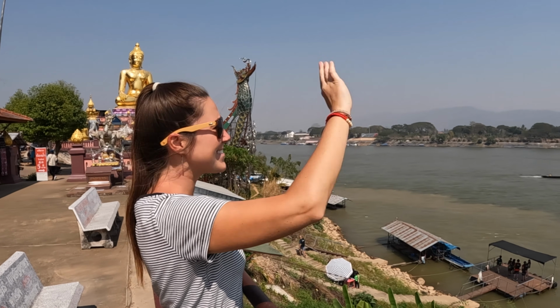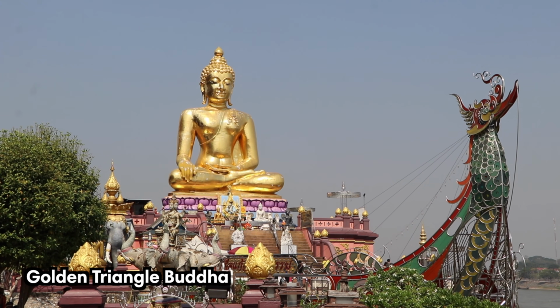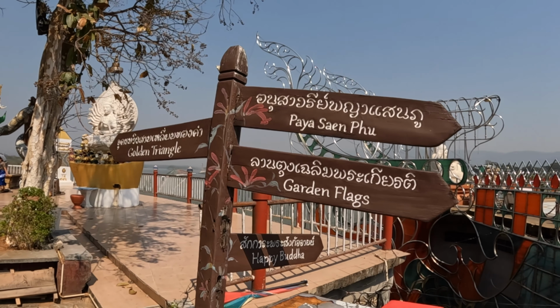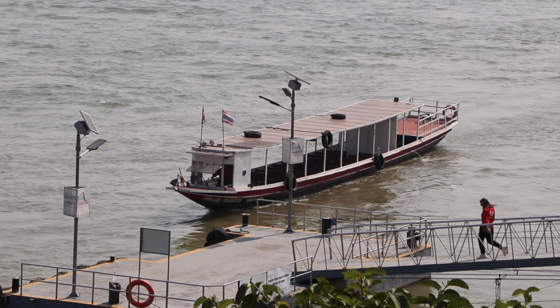Hello, Laos! The area also features a beautiful Buddha image, as well as the Hall of Opium Museum, which are both worth a visit. And if you want to get even closer, it's also possible to do a small boat tour on the Mekong River.